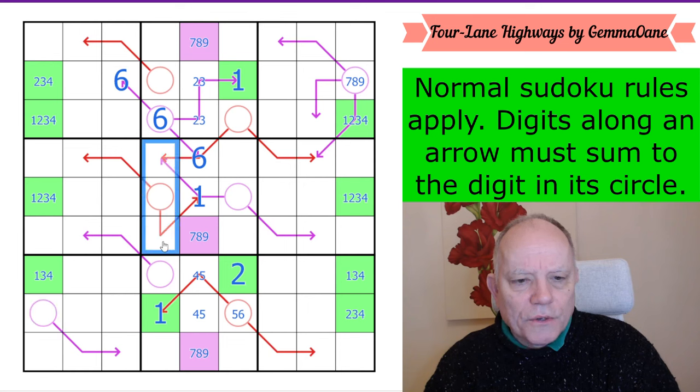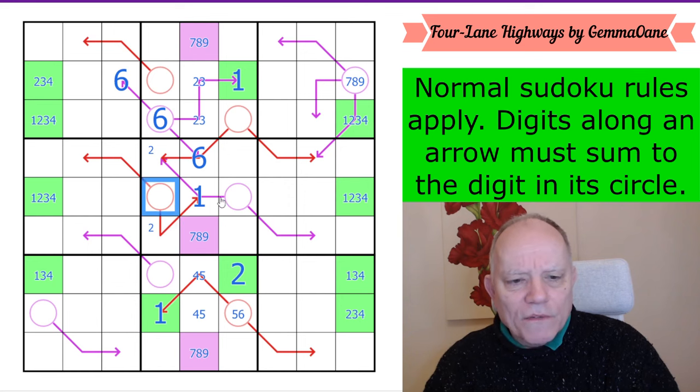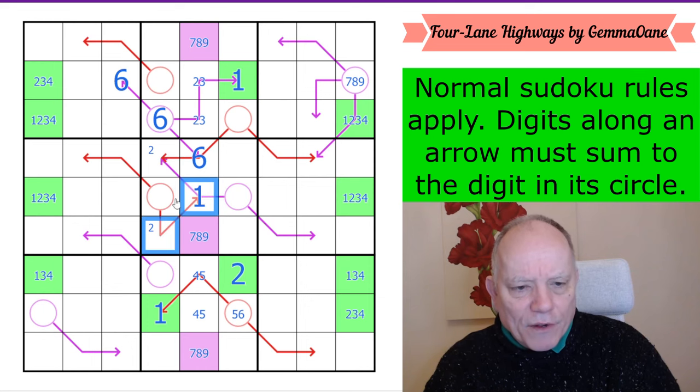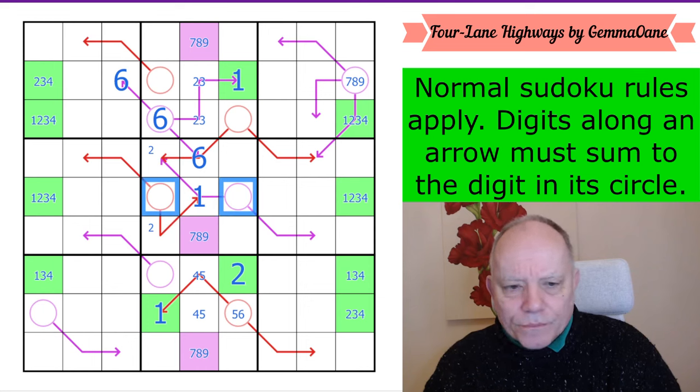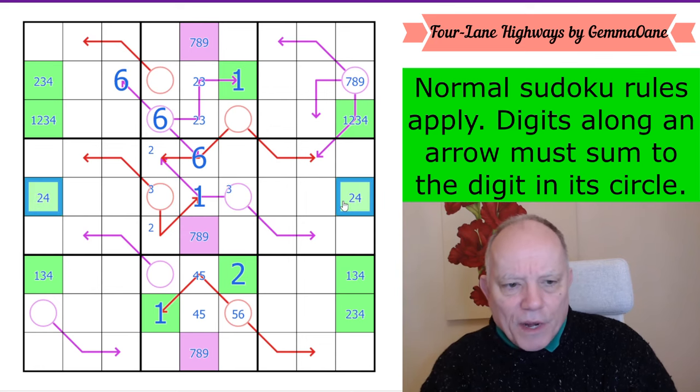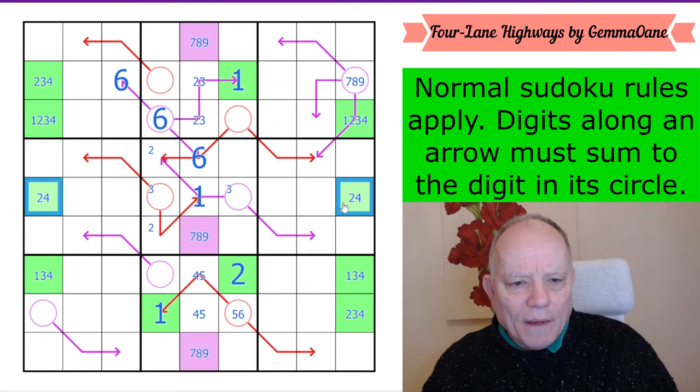Twos, there's a 2 somewhere here. It's not there. So 2 is in one of those cells, and therefore one of these circles is a 3, because either that purple arrow adds up to 3 or that red arrow. So there's a 3 in one of those cells. These can't have 1 or 3 in now. They're a 2-4 pair.